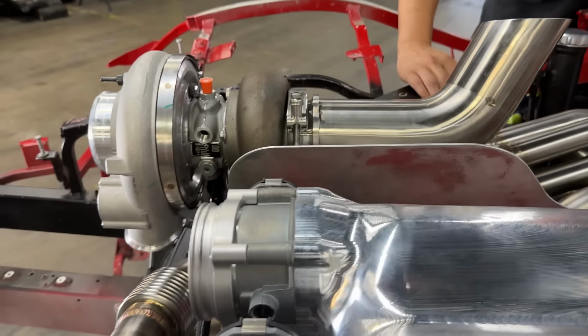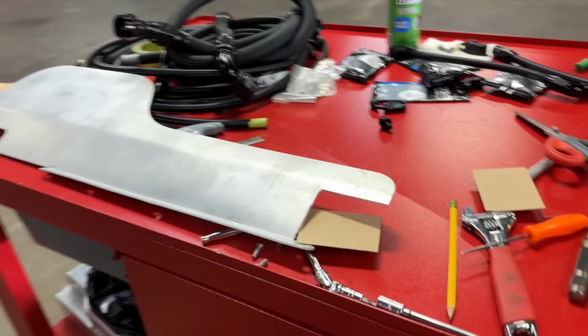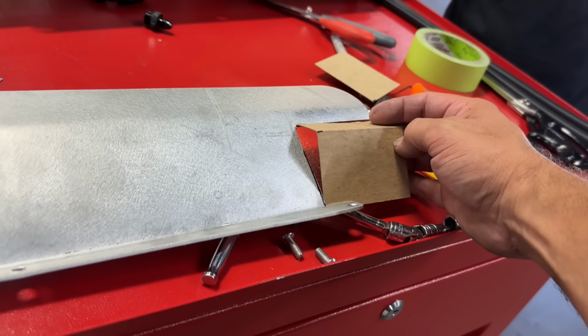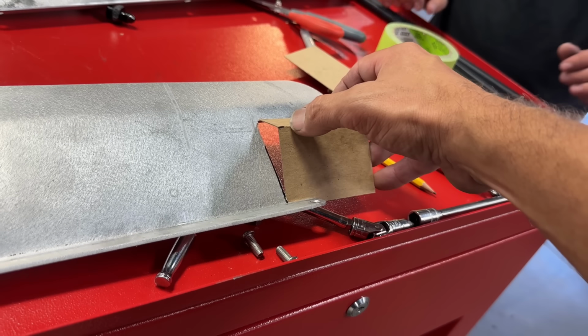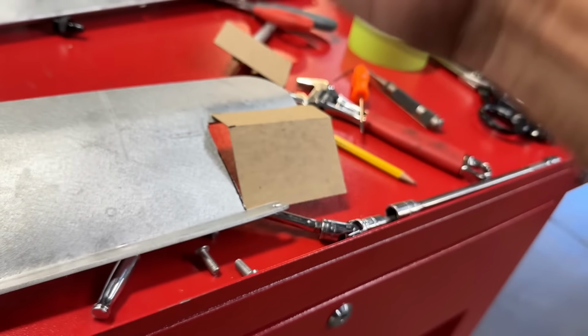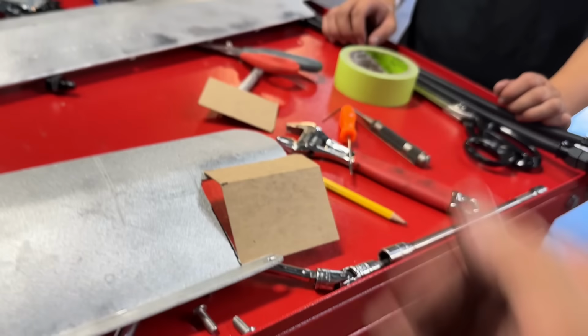But right now I'm working on the other one and cutting a section out of it, making a little cardboard template here. So I'll make this out of aluminum and then weld this up, and then also make a little front cap. I'll probably put some taper in this also, like grind this at an angle so it comes up at an angle rather than a straight 90-degree edge. Yeah, it looks a lot nicer.